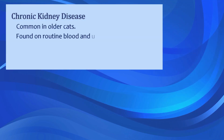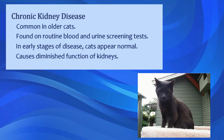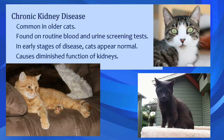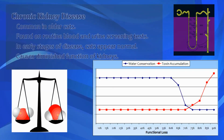Chronic kidney disease is fairly common in cats. It is probably the most common thing that we find when we run annual routine blood and urine tests on healthy appearing cats. It is a condition where the kidney's ability to perform one or more of their many functions is diminished.